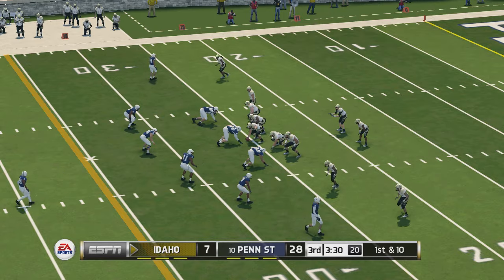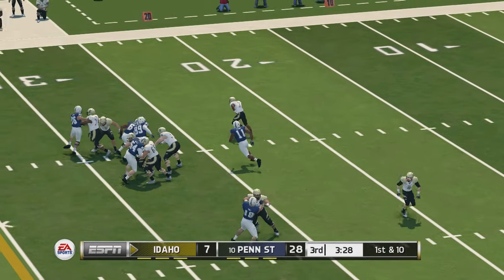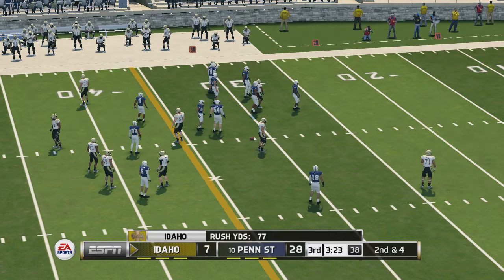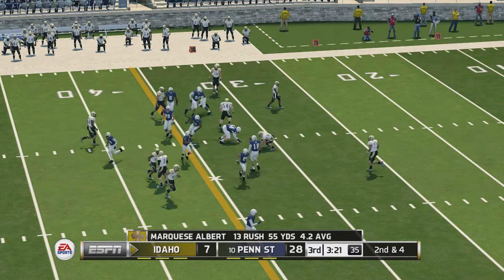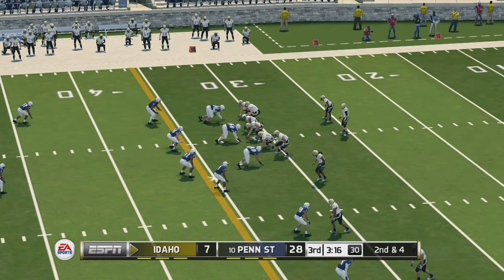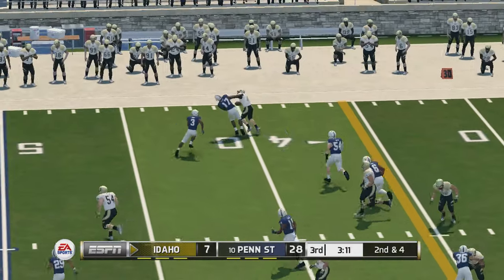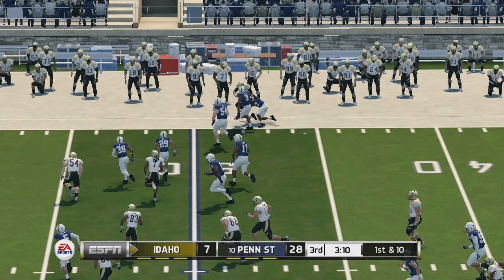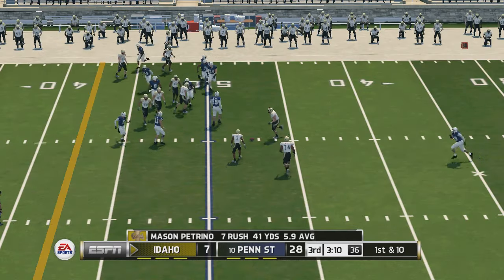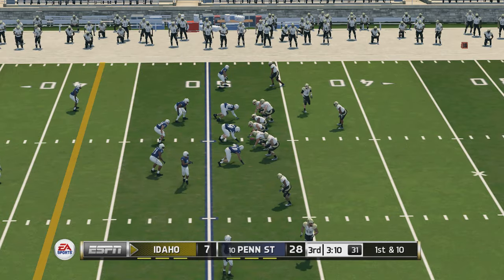Down two possessions, this offense has to step up to capitalize on this possession. Hand off to the right. Tackled after a decent pickup. Here he goes. He gets hit out of bounds at the 47. They go with the option and pick up the first down. Yeah, that was a situation where the quarterback knew he could pick up the first down if he kept it himself. That's a good decision.